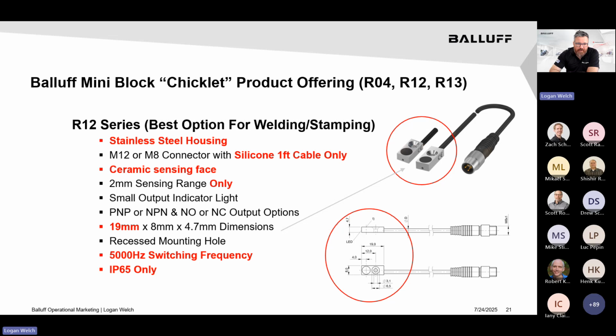So these items in red is what sets it apart. Stainless steel housing. It's going to take a little bit better of a beating, right? You can get it in a silicone coated cable, not a sleeve, but an actual silicone coating on the cable itself. The ceramic sensing face, better for impact. A little bit faster, so it's a higher switching frequency.